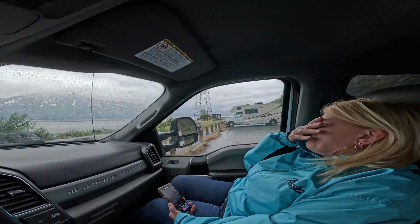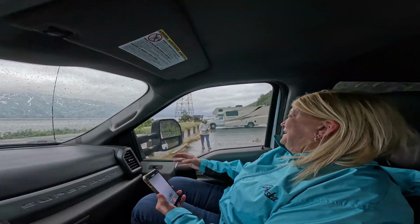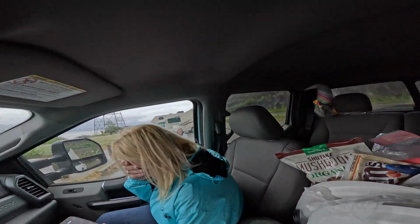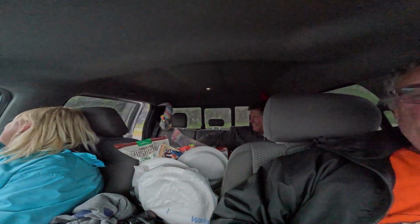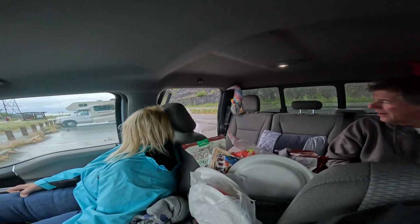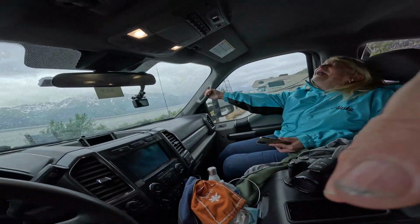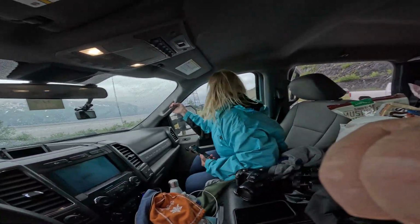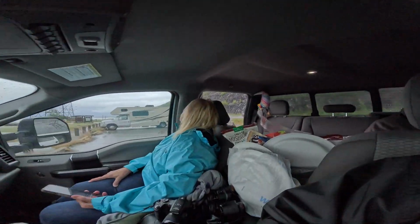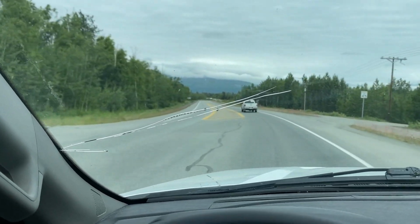I could get her a new car if it's the same color. She wouldn't even know she got it. We're filming that. She's like, did you just open the door? I go, wrong car. I'm like, where is she going? Oh, that was good. Heading back to the Elks Lodge in Palmer.